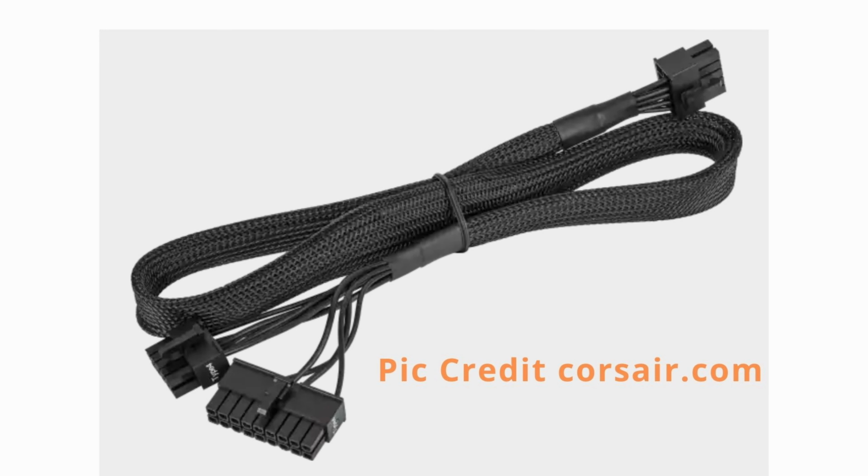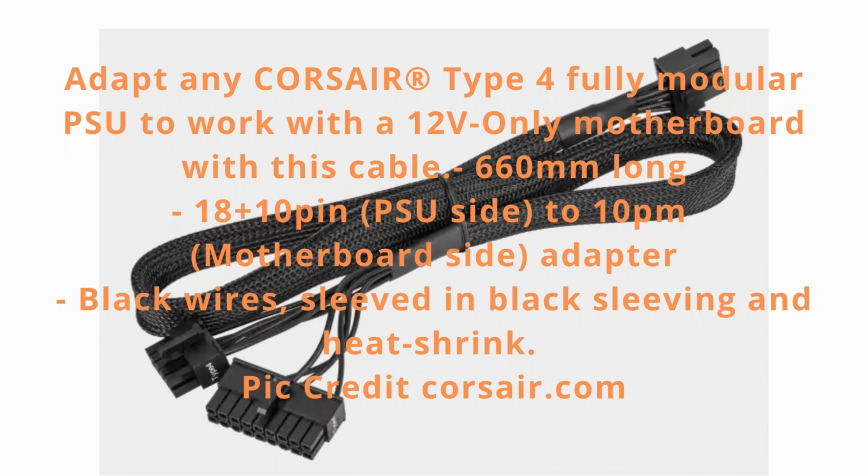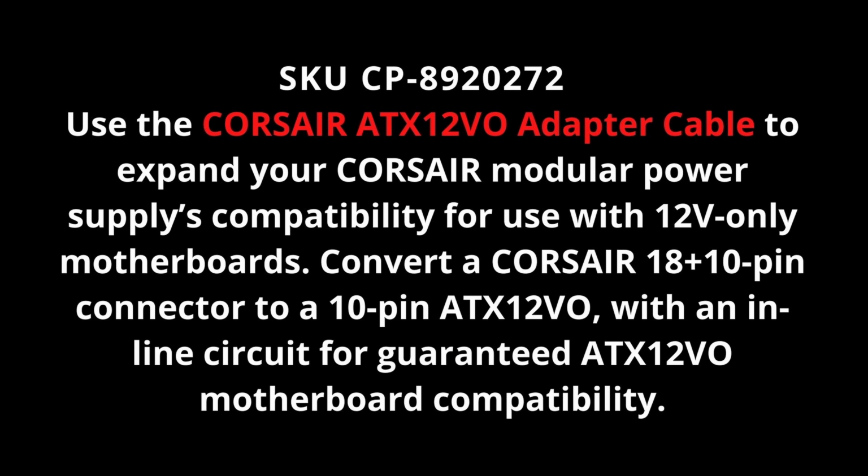Corsair has come out with an adapter. You can connect a Corsair fully modular power supply, standard ATX power supply, using this adapter to a 12-volt only motherboard. This adapter will expand your Corsair modular power supply's compatibility for use with 12-volt only motherboards. Convert a Corsair 18 plus 10-pin connector to a 10-pin ATX12VO with an inline circuit for guaranteed ATX12VO motherboard compatibility.